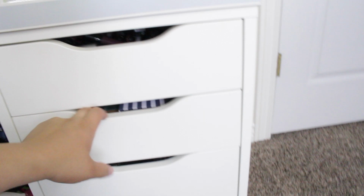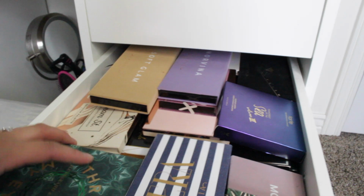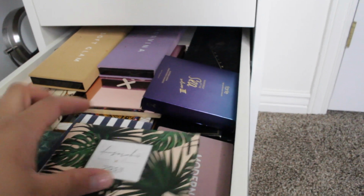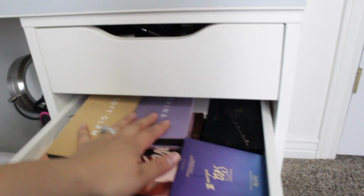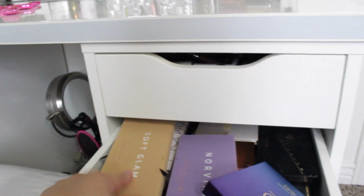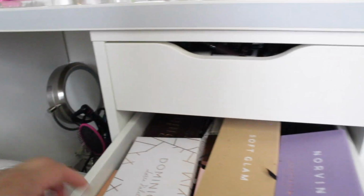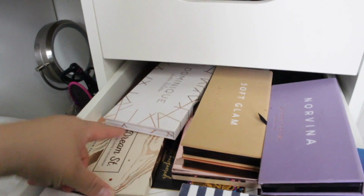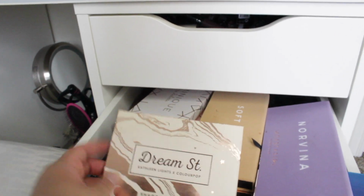We are gonna move on to the second drawer, which I have some palettes. I have the I Love Sarai Through My Eyes, the Riviera palette, the I Love Sarai Dose of Colors, the Tarte Rainforest of the Sea Volume 3, and then all the Anastasia palettes, the Norvina palette, soft palette, and the Kristen Dominique Latte palette. This is my favorite palette. Then I have Dream Street, Kathleen Lights palette as well.